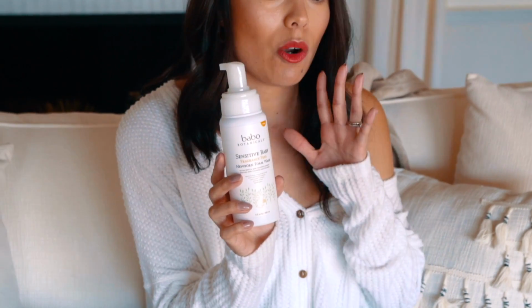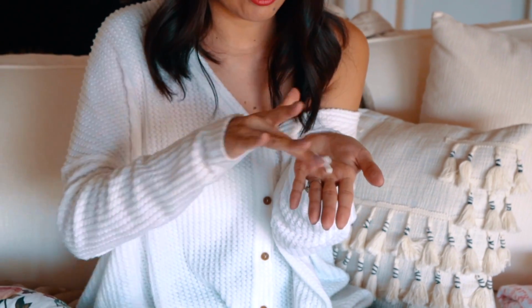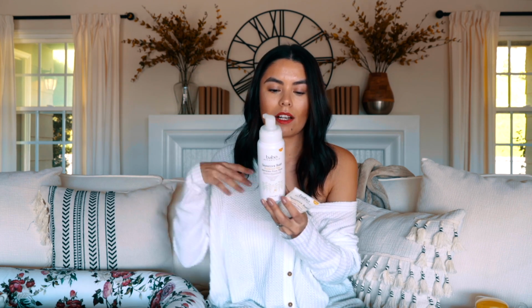Anytime Lila would break out with a rash on her face or get red bumps or anything, I would put this on, and it's a foam. There's no more because I used it all. But it's a foam, and I would rub it on her skin, and it would literally disappear, like her rash or whatever. So I used this for sure the first 4 months. It's basically all clean, plant-based products.